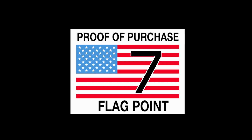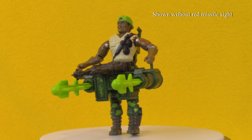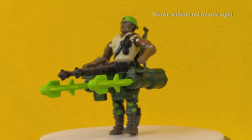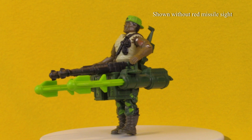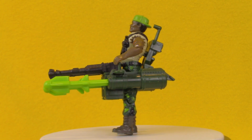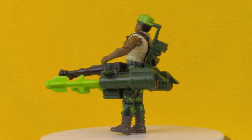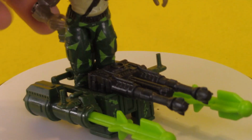In the number 7 spot, we've got Heavy Duty. Heavy Duty comes with one of the most ridiculous sets of accessories ever. At this point in the line, Hasbro is trying to pack in play features. So everybody's got a missile launcher or some sort of a gimmick. And Heavy Duty has a weapon system that he steps into. Yeah.